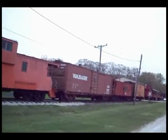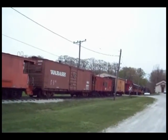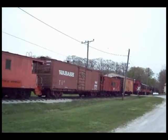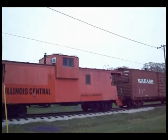Alright, now I just got to kind of stop here. As you can see right down there, there's the engine, the whole 9 yards. Alright, I got a Looking for Lincoln sign to read to you guys, so stay tuned.